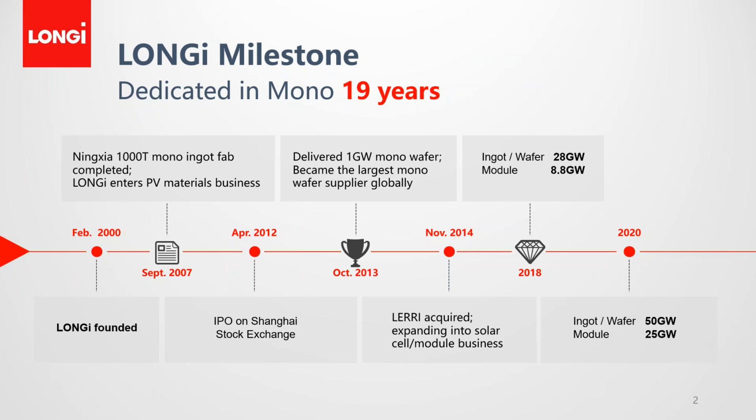LONGi was founded back in 2000, and for the first 14 years, until the end of 2014, LONGi focused on mono ingot and wafer manufacturing only. We went public in 2012, and in about 2013, we became the largest mono wafer supplier globally to the solar industry. At the end of 2014, our management decided to expand into the mono cell and module business so that we can get closer to our customers and demonstrate the value of mono technology to them.